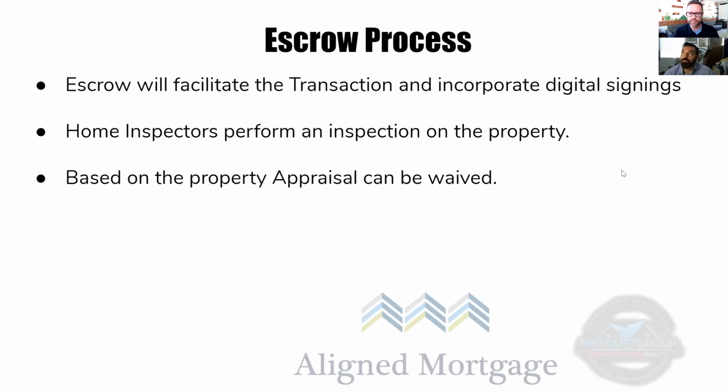Based on the property, appraisal can be waived in this current climate. Yet they're still going to assess the property, see what the pricing is compared to other comparable properties that have sold. If you are doing a full cash purchase, you don't need an appraisal. If you're doing a loan, for the most part you're going to get it, but it can be waived in this current climate.